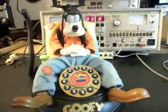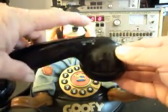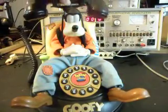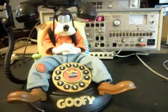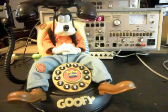These are pretty cool handsets on here, because they have a volume control right here. They've got a low and a high. So that's pretty cool. But anyway, this is the initial checkout of a Goofy telephone, animated, and this is Nora's telephone from California.